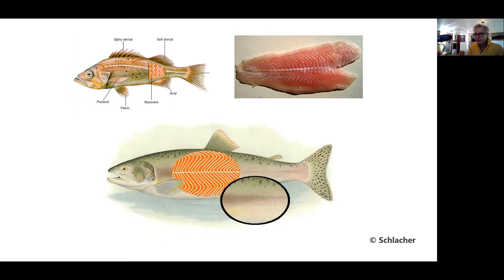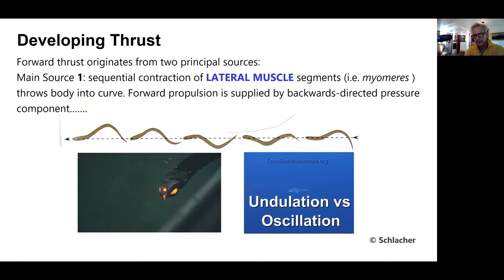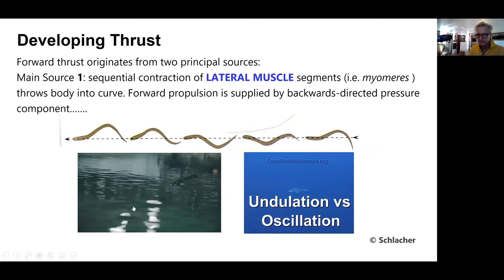We have great difficulty because we've got a very inflexible spine, but also we don't have muscles running along the sides of our body to throw us into a good curve. Fish do have this, and it's a very unique arrangement in the animal kingdom. No other vertebrate group, except maybe snakes, but not really, develops that unique arrangement of muscles.